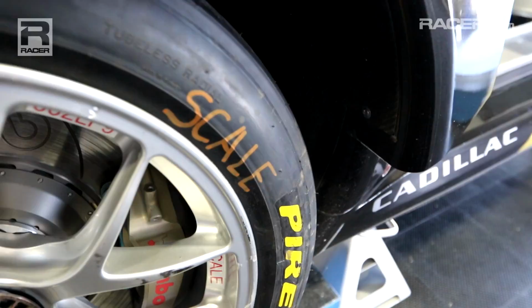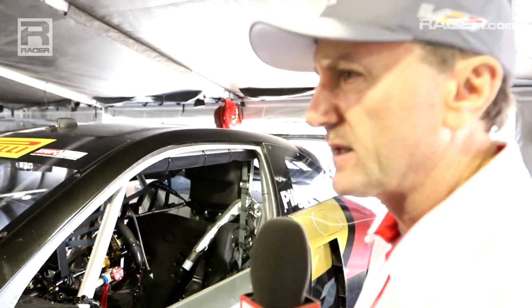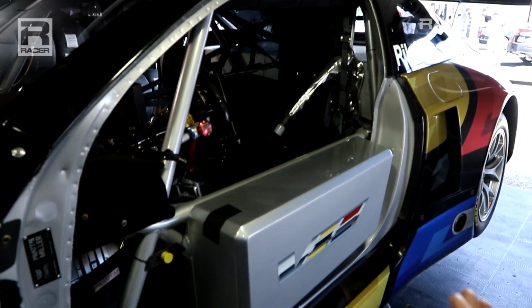A lot of the time, on the street cars we've got the same things going on. The Cadillac street cars have gotten a lot more nimble, a lot more performance-oriented. And this car is certainly quite a bit more nimble in this format than the old car, which had quite a long wheelbase.